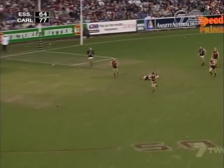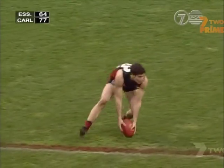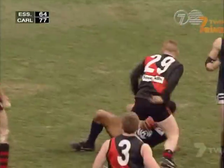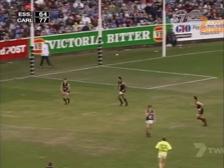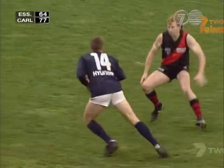At the foot of the pack, Hume to make amends, but he hasn't found the boundary line. This is on 50, and a bit of space here for Caracella. Into Buick. The Bombers lifting. A centering kick. Good mark, Murphy. It was strong, wasn't it? It's the second telling mark he's taken in 5 minutes, Justin Murphy. Another good game from him.